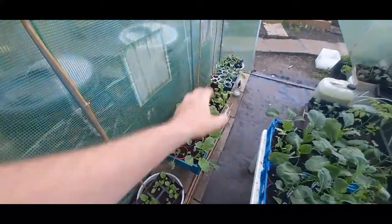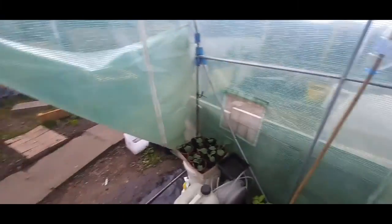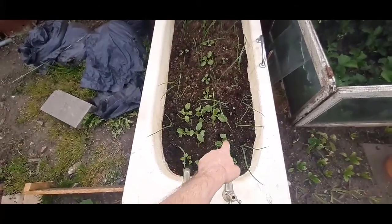But yeah, like I say, all this will be coming out. We'll be going through all these, getting these sorted, because I've got more plants what I want to be putting into here. But yeah, all them are looking really good. I will be shutting this door, but I'll leave the vent open, because when I came in it was nice and dry. These are all looking really good. He's got radishes in between these.